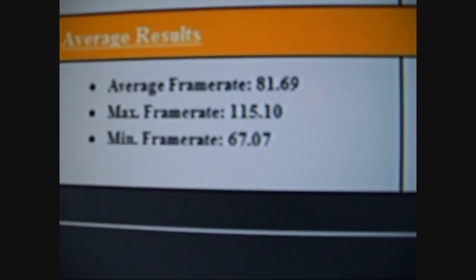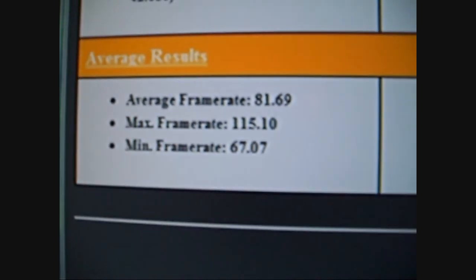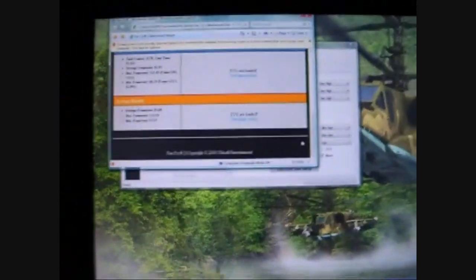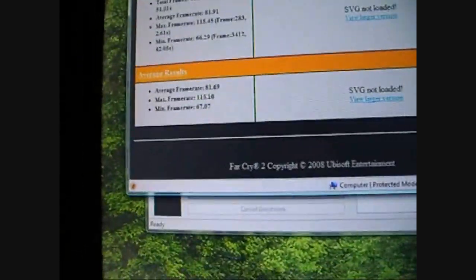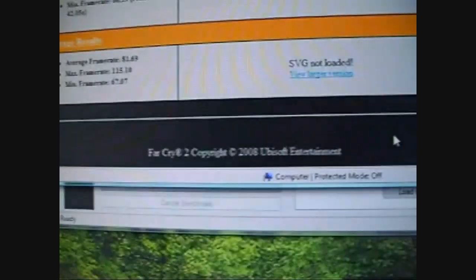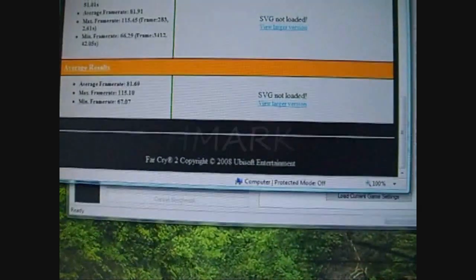Okay, average frame rate 81.69, maximum frame rate 115.10, minimum frame rate, which is really important, 67.07. Again, it is only two-way SLI, not three-way running that. I'd love to see it with my third card in there. I'm sure the score would be even more impressive. But as I said earlier, the benchmark at the settings that I've seen from the 4870X2 Crossfire, they're putting around 66 average, and that's it, 81.69. Very impressed.